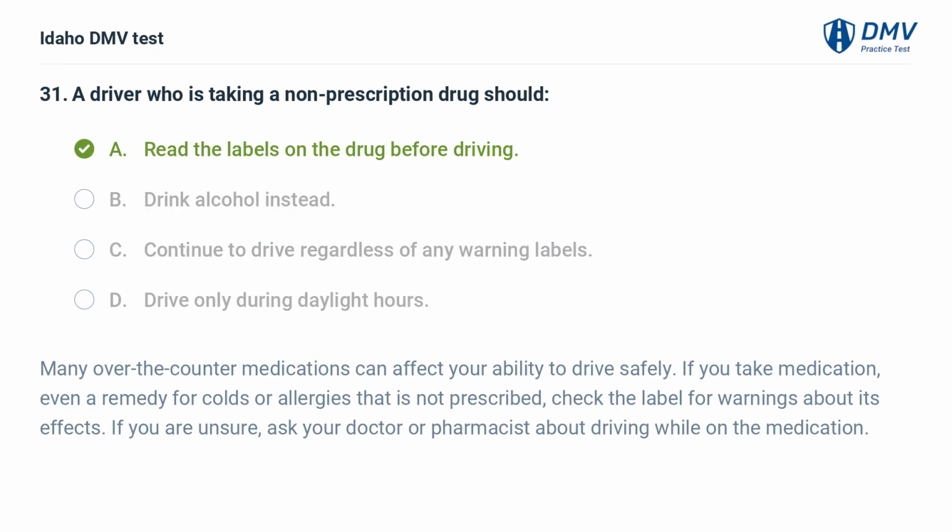A. Read the labels on the drug before driving. Many over-the-counter medications can affect your ability to drive safely. If you take medication, even a remedy for colds or allergies that is not prescribed, check the label for warnings about its effects. If you are unsure, ask your doctor or pharmacist about driving while on the medication.